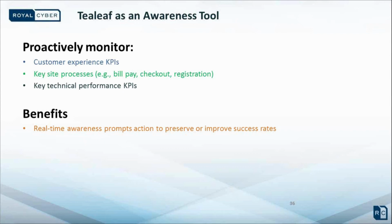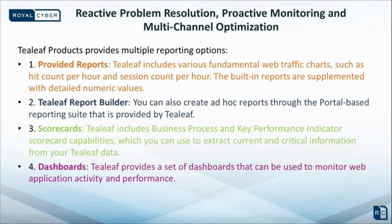that prompts action to preserve or improve success rates. Because of this, customer struggles would be reduced and customer experience would be good, and the users would probably return to your website because of a good customer experience. Like we saw, we have reactive problem resolution, proactive monitoring, and multi-channel optimization.